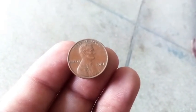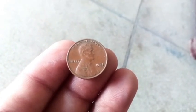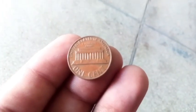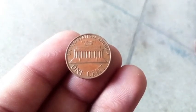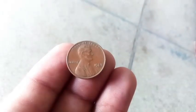Now we enter the collector grade levels where coins become more desirable. Extremely Fine, XF-40 to XF-45: light wear only on the highest points, like Lincoln's cheekbone and jaw. Most details remain sharp, and lettering is crisp. A 1981 penny in XF might bring 15 to 25 cents.